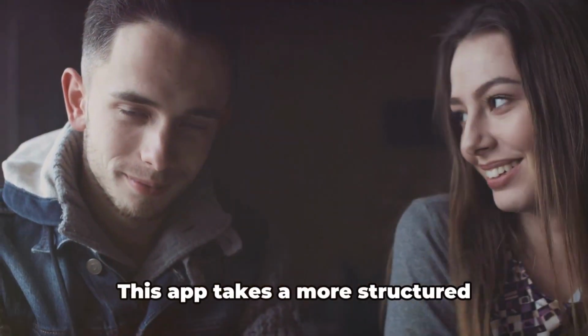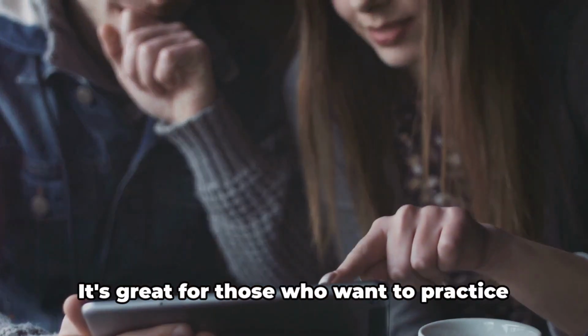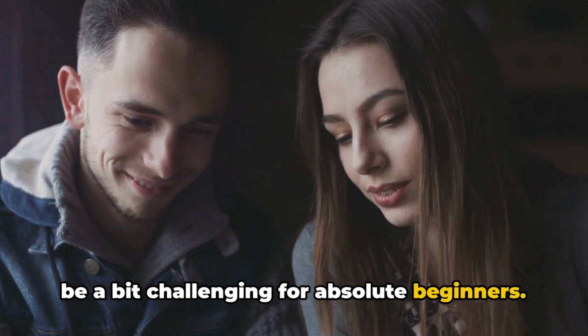Next is Babbel. This app takes a more structured approach, focusing on conversation skills. It's great for those who want to practice speaking and listening. However, it might be a bit challenging for absolute beginners.